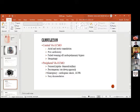According to the cannulation, there is central veno-arterial ECMO. This is restricted to post-cardiotomy patients, mainly after failed weaning from cardiopulmonary bypass. The patient comes from cardiac surgery with the same atrial and aortic cannulae and an open chest.